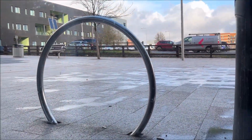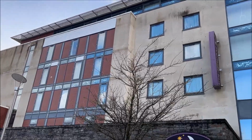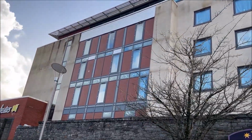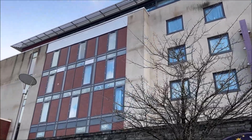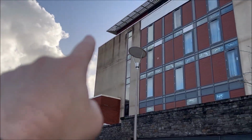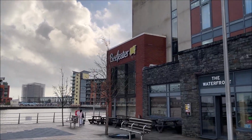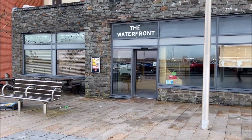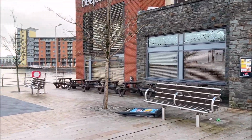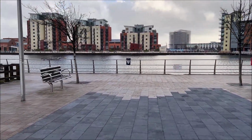Let's go and have a look now around the outside of the hotel and see what it looks like. You can see we're just kind of below the ground now. The outside of the hotel does look like it has seen much better days. In fact, it kind of looks like there was a fire there. I mean, there probably wasn't, but there as well you can see the dirt and the grime, and again it looks like smoke marks, but I don't think it is. Here's this other entrance into the Beefeater restaurant, and down here is the waterfront.